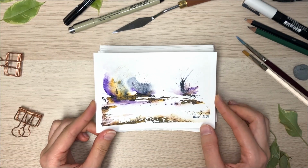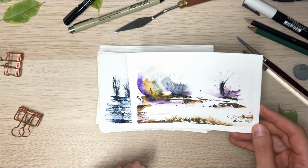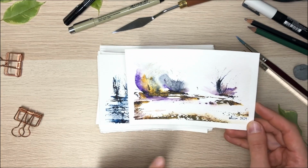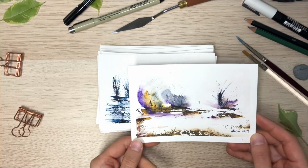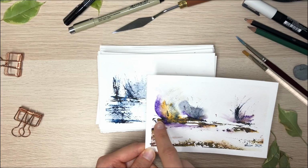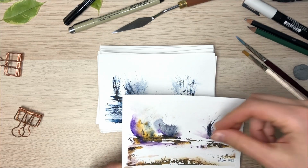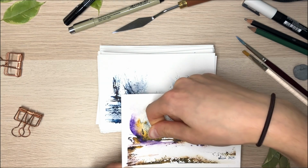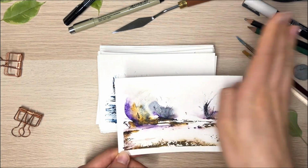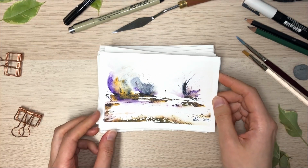So I tried to use a couple different colors, maybe too much yellow for what I wanted in the foreground especially, but that's okay. I think I just overloaded the palette knife with the yellow. But I really like this effect more, because here I brought the brush and made a sweeping motion to bring the colors up, which I really like. I think it's really cool.